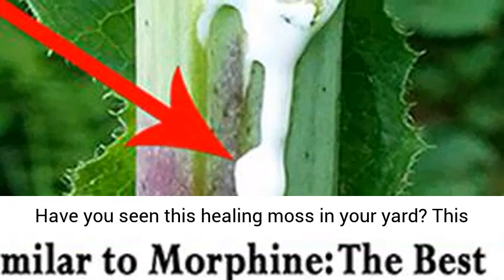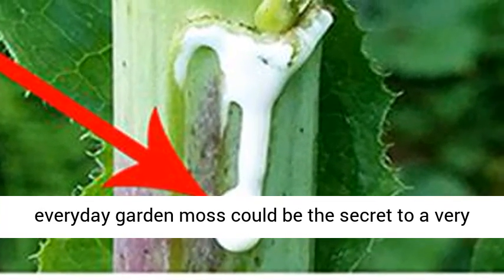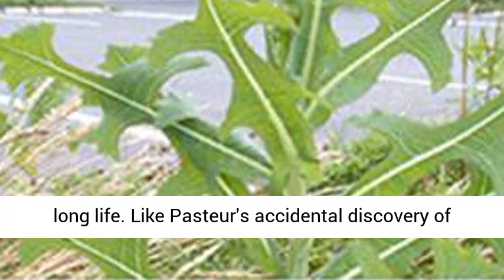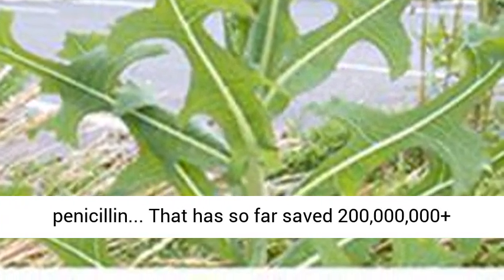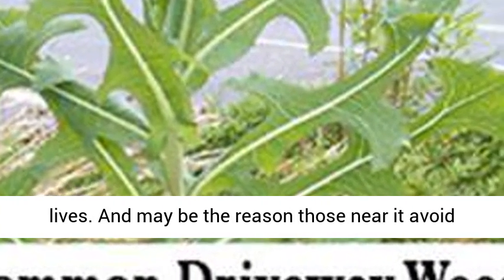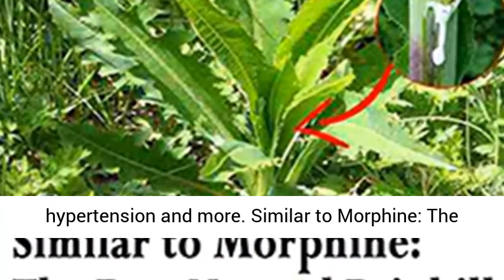Have you seen this healing moss in your yard? This everyday garden moss could be the secret to a very long life. Like Pasteur's accidental discovery of penicillin, that has so far saved 200 million plus lives. And may be the reason those near it avoid chronic diseases like diabetes, obesity, hypertension and more.